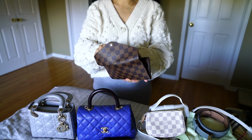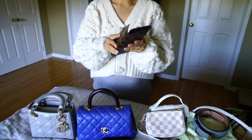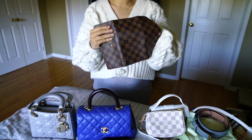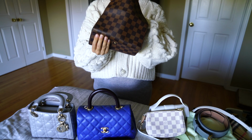If you guys are interested to know more about this specific Louis Vuitton piece, I don't mind doing that. It has this large pocket that goes all the way down in the back, which is quite spacious and can carry a lot. I still have some old stuff in here actually.